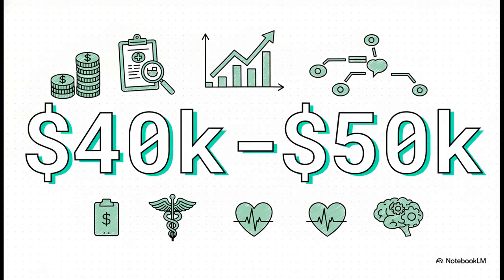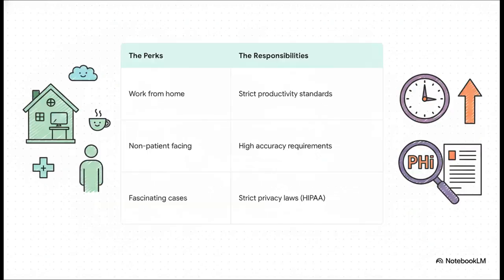First off, let's talk numbers. The average salary for a medical coding specialist is typically in that $40,000 to $50,000 a year range. It's a solid career with plenty of opportunities to grow and specialize. Now, the job itself has this really unique balance of perks and responsibilities. On the one hand, a lot of coders get to work from home, which they've been doing long before it was the cool thing to do. It's also a non-patient-facing role, which is a big deal for some people.